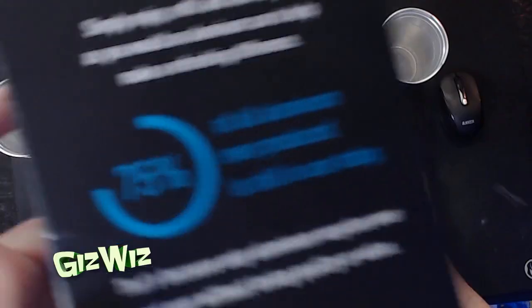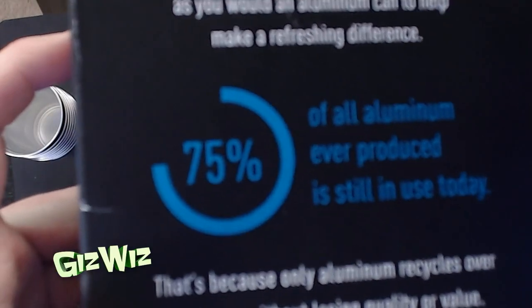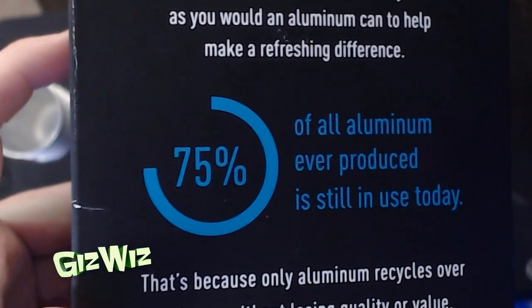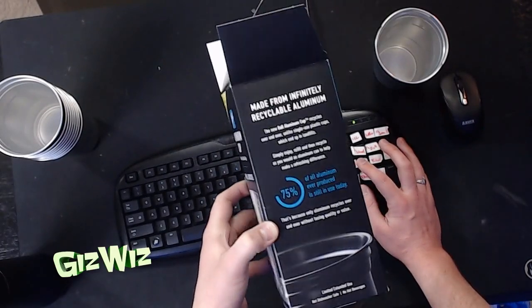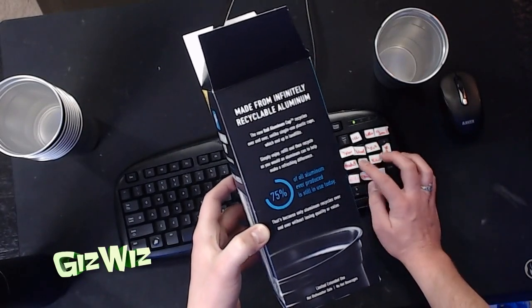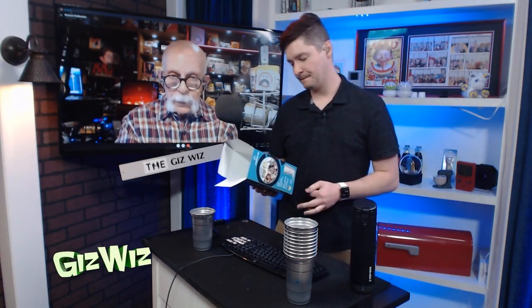75% of all aluminum ever produced is still in use today, which I think is such a great factoid. Actually, that is great, especially if you're using these to replace foam cups. Oh my gosh! Yes, in the landfill forever. This is a way better way to go.